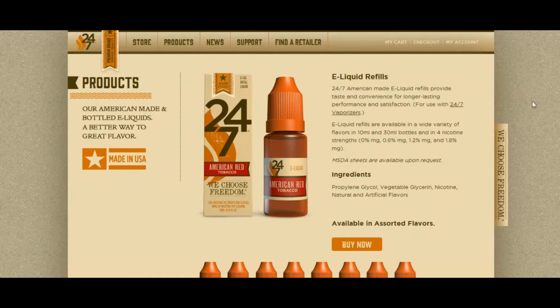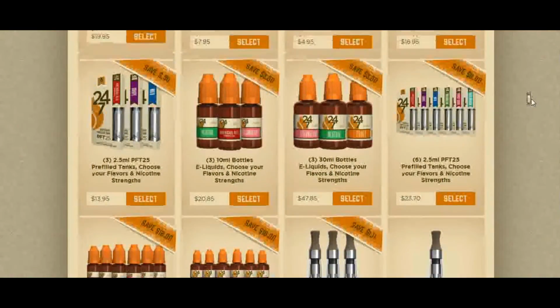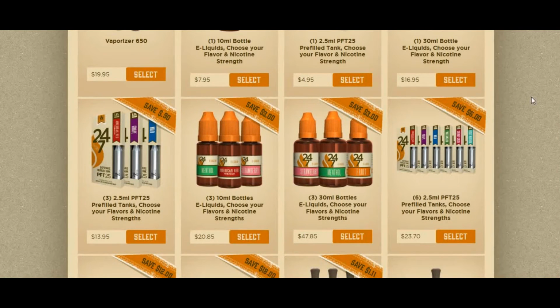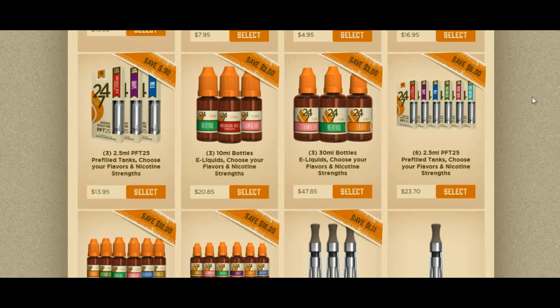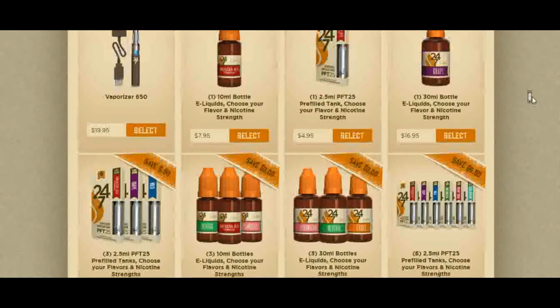But we're interested in pricing information on a couple of different things. One being the e-liquids. So these are all their e-liquids here, and you can see that they have quite a bit of bundles too. But their 10 ml bottles generally go for $7.95. Their 30 ml bottles go for $16.95, and then you can get a 3 10-pack for $20.85 or a 3 30 ml pack for $47.85. Now they do also carry these PFT 25s, which stands for pre-filled tank 2.5 milliliter. You can pick up one of those for $4.95, or you can get a 3-pack for $13.95, or a 6-pack for $23.70. And they have a few more offers as well.